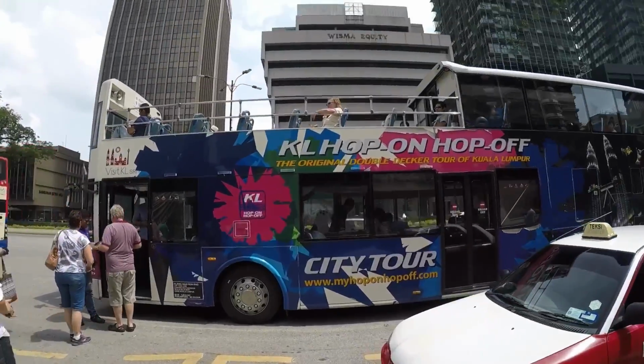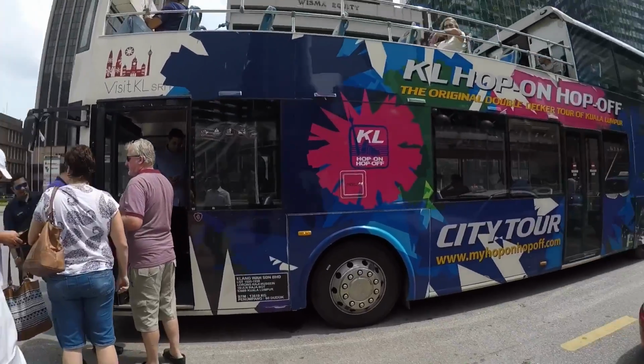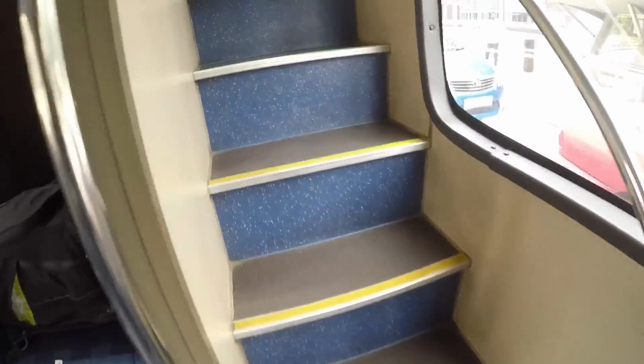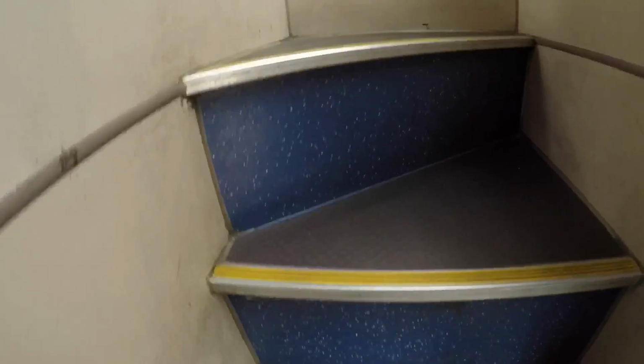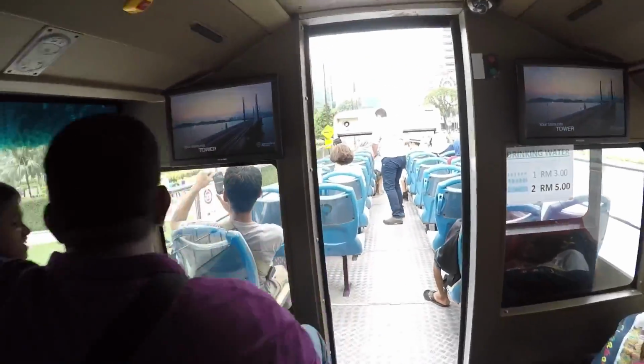So, double-decker hop-on hop-off bus. It's a tour bus to the rest of the city. Sit out in the open.